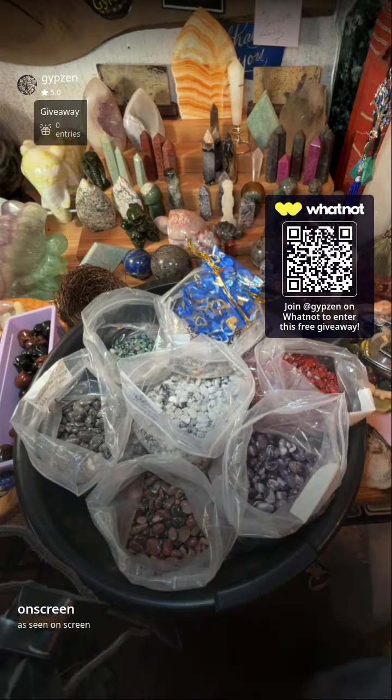Give me 1 second. Sorry, I don't know what happened to my scoop. Let me see if it got taken in the kitchen.